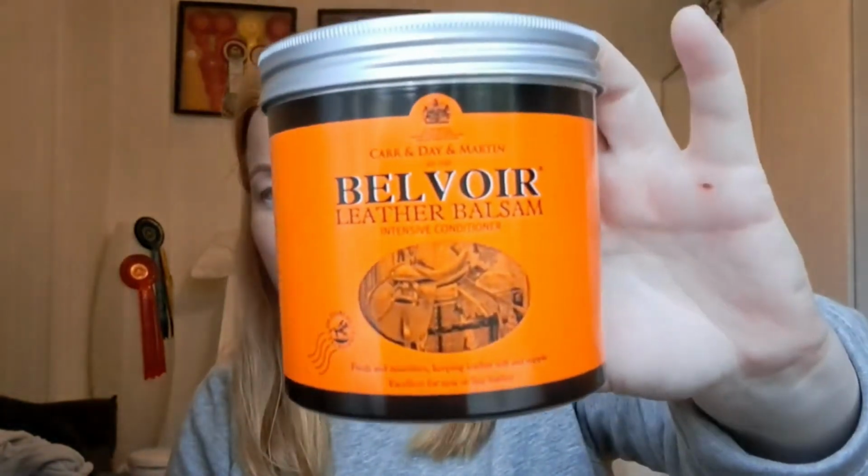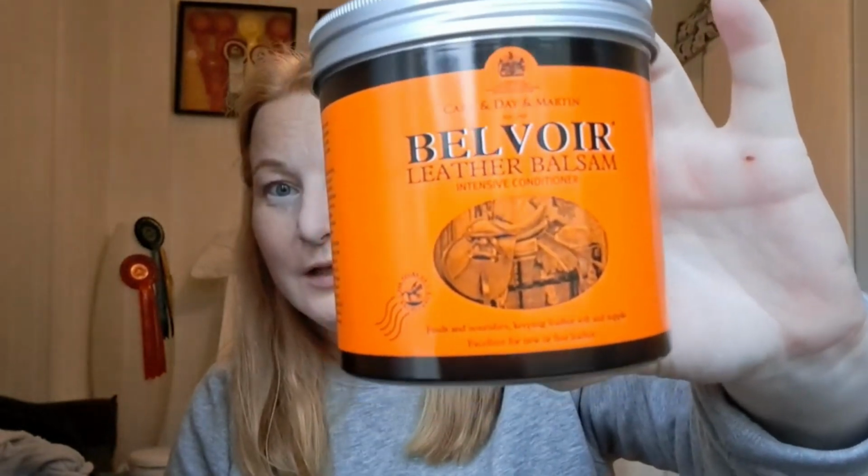with a refill. This is Carr & Day & Martin Balsam Leather Balsam, and this is the thing that I use to condition my saddle. I think it sinks into the leather really well, makes it soft and not so dry. On the other hand, it does dry into a white residue if you don't use your tack. Stuff that I've put conditioner on and hung away, when I take it out there's a little bit of white residue on it, but you know, it works.